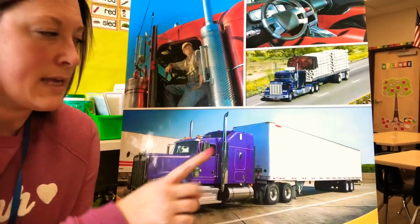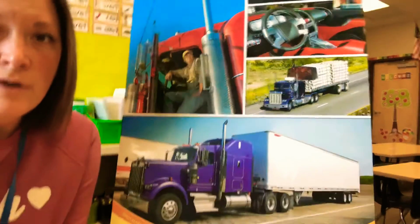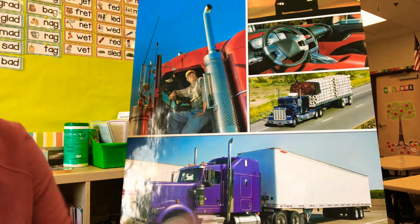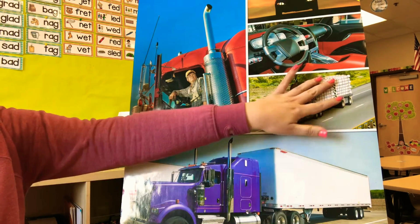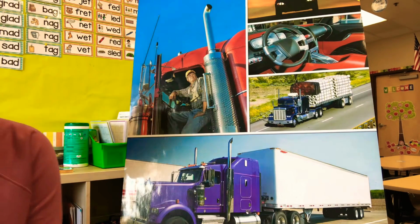Yesterday we learned cab and trailer. Today we're going to learn a new word. When you carry something in a vehicle, you haul it. Haul it. You see how he's hauling these big tubes? Trucks haul goods from place to place.